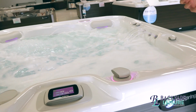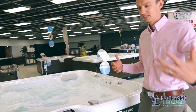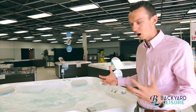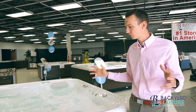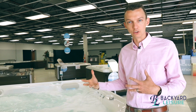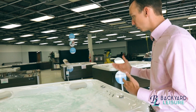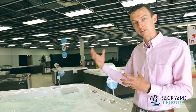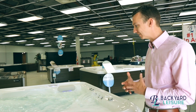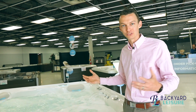You know, some people will say they want really strong jets, or some people will say they don't want that, they want something a little softer. Well, adjustability is the key to all of that, especially if there's going to be more than one person using the tub. Those people may have different opinions. So the first key, I think, to adjustability is having something that is capable of a pretty vigorous massage. If you've got a little too much power, you can always turn it down, but if you don't have enough, there's no turning it up.